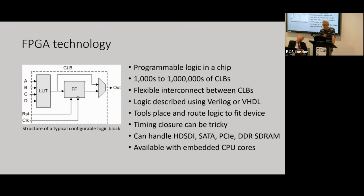So modern FPGAs can handle logic running at clock rates of a few hundred megahertz, so up to 300, 400, 500 megahertz is possible. And for anything beyond that, they have dedicated high-speed serial interfaces, and those run into the gigahertz or tens of gigahertz range. They are used to handle things like high-speed video interfaces or PCI Express, all of which are serial protocols that run in the gigahertz range.